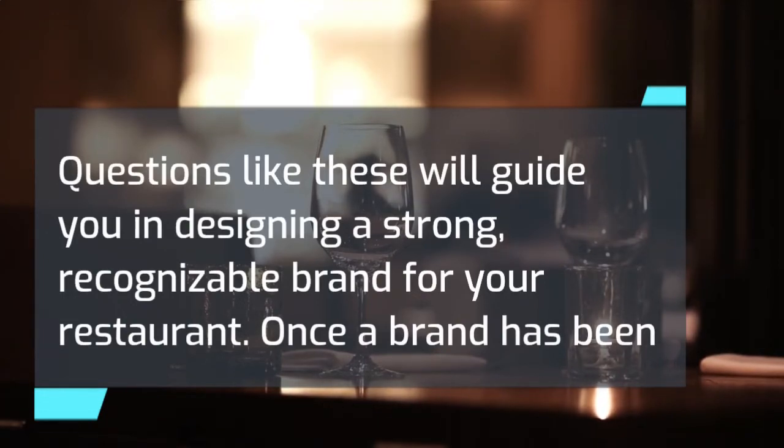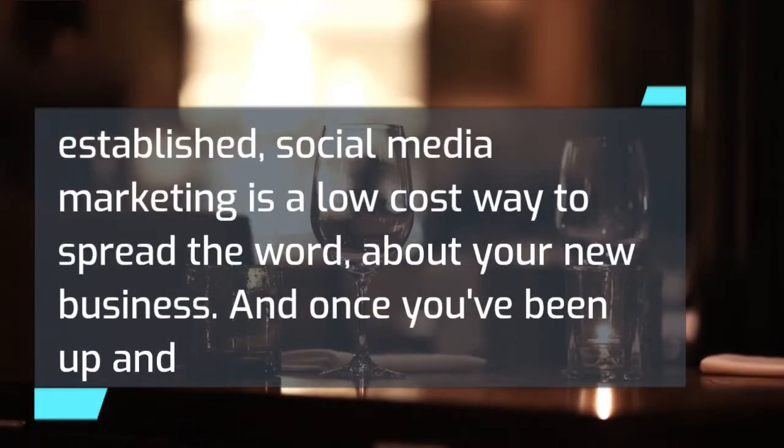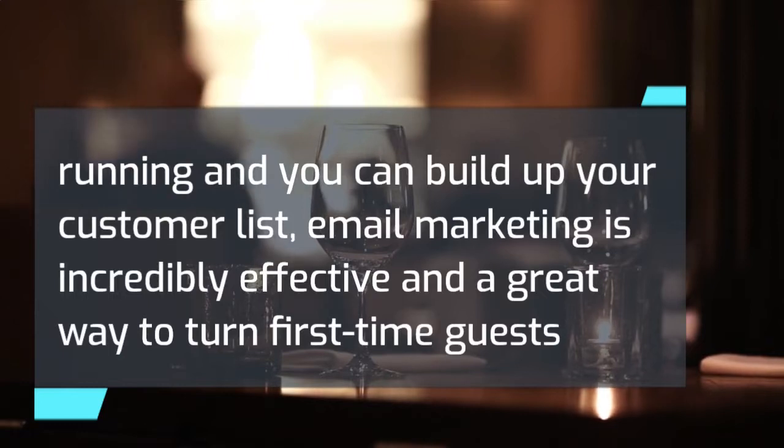Once a brand has been established, social media marketing is a low-cost way to spread the word about your new business. And once you've been up and running and you can build up your customer list, email marketing is incredibly effective and a great way to turn first-time guests into regulars.